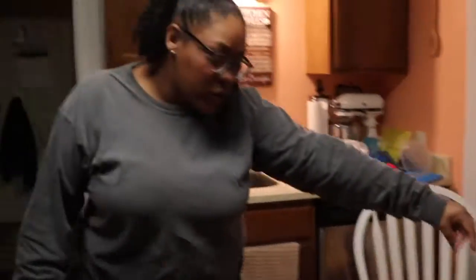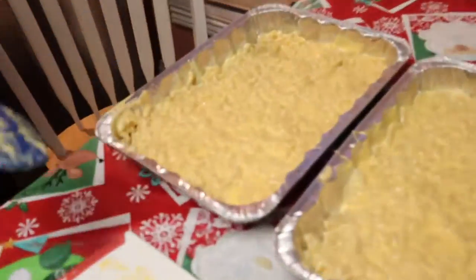We got the oven preheated to 425. And then now these are gonna go into the pans. We're gonna wait for the rest of the noodles. We mix it all up, melt the cheese, put it in the oven, let it get a little brown. We'll show you at the end what it looks like.